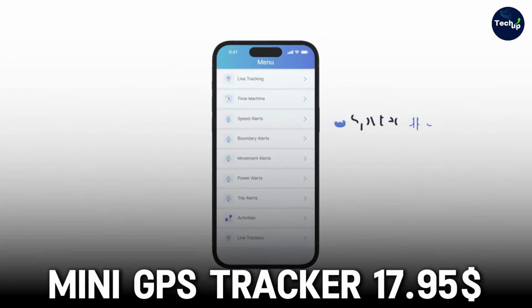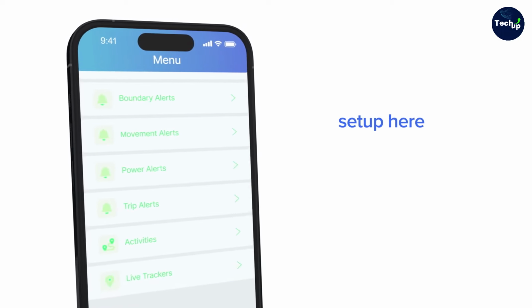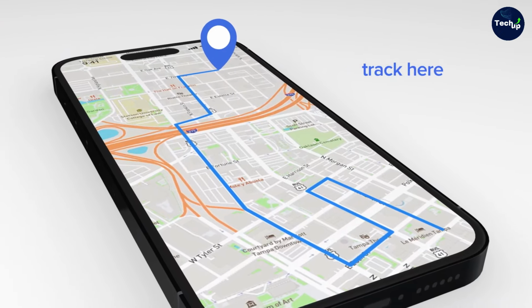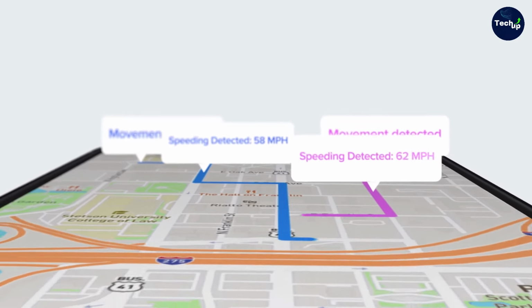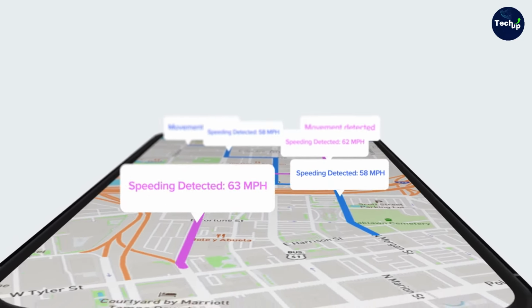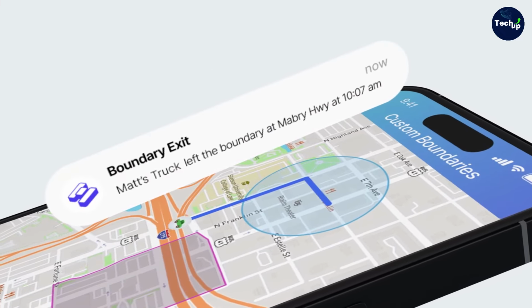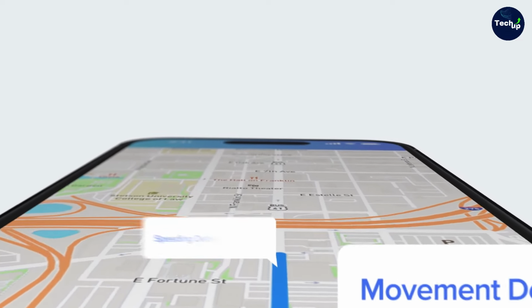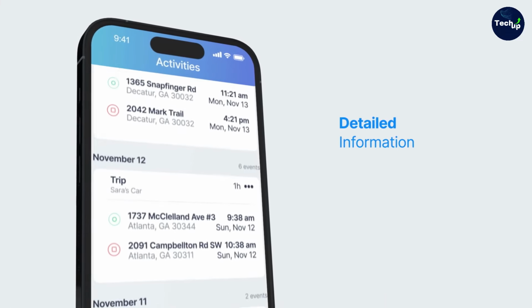Mini GPS Tracker. The Spytec GPS Mini Tracker is small but mighty, offering real-time tracking to ensure the safety of your valuables, vehicles, or loved ones. With a user-friendly app, you can monitor locations from anywhere, making it perfect for road trips, deliveries, or everyday security. The tracker's compact design allows it to fit discreetly in any vehicle or bag. Plus, its long battery life ensures uninterrupted tracking for days on end. Whether it's for personal use or peace of mind, this GPS tracker is a must-have.